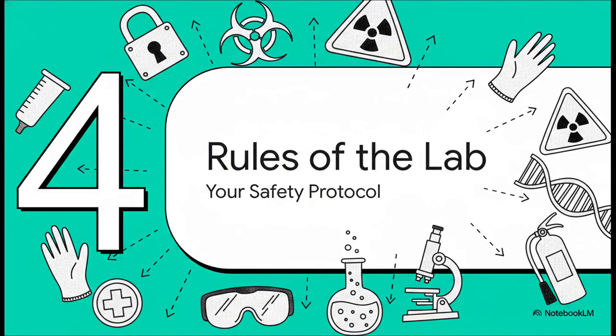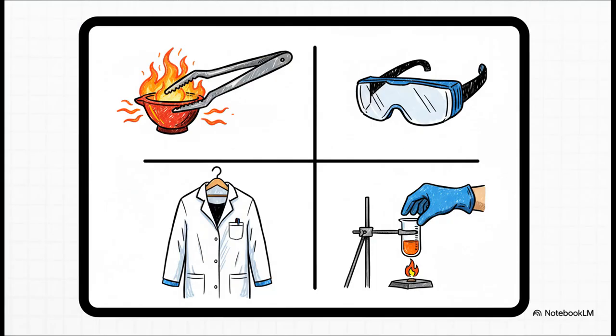Okay, so we've got all these powerful tools and we're running these sensitive experiments. It goes without saying there have to be some strict rules of conduct. Safety in the lab isn't just a friendly suggestion, it is a critical protocol. It's what makes sure every single investigation is done safely. Following proper procedure is absolutely non-negotiable. This means you have to know how to handle every single tool the right way. For instance, you always use tongs to pick up something hot, like a crucible that's just been used for heating things to super high temperatures. Just remember, a successful investigation is a safe investigation. That is rule number 1 for sure.